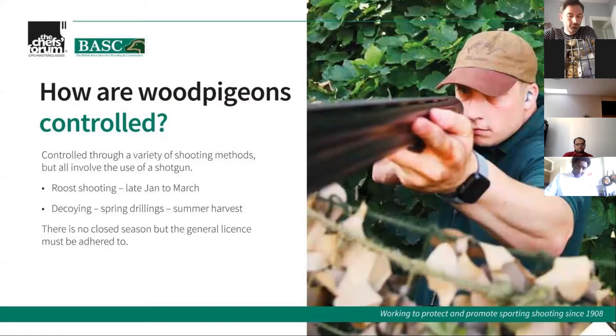And that's at different times of year. So roost shooting tends to start around now, kind of January to March. You'll find that a lot of game shooting estates will stop shooting on the 1st of Feb and then they'll move in and probably have a month quite heavy on the wood pigeon in the roost shooting, which means you're finding when they come into roost. So you're finding where they're sleeping essentially, and you're waiting concealed in the woodlands and you actually intercept them on the way there.